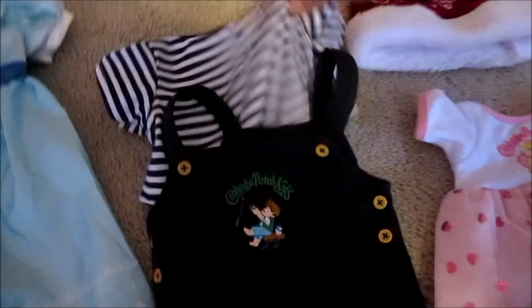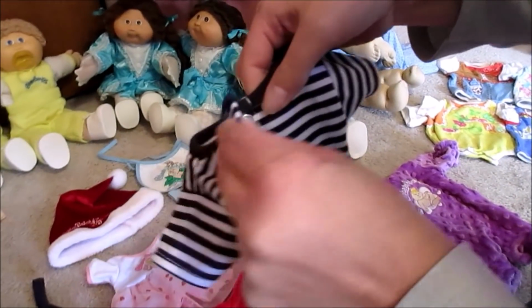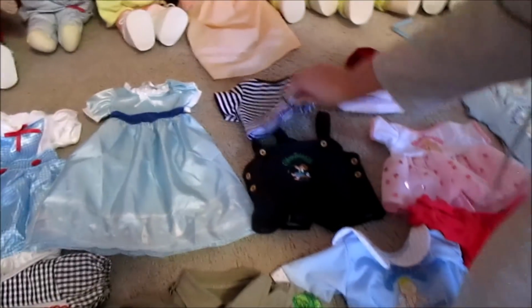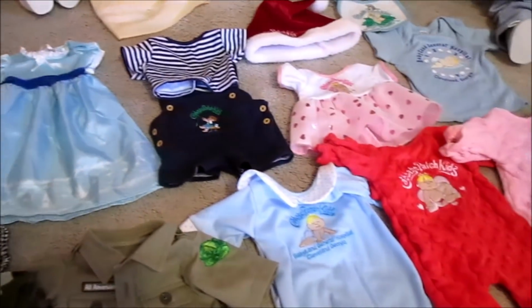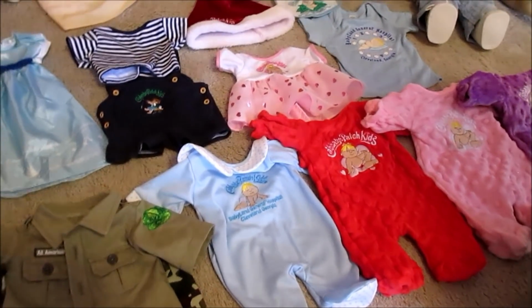And the real Babyland stuff has these snaps just like real baby clothes, and they're so beautiful. I know, it's so luxurious. And they're really not that expensive if you compare them to American Girl. They're cheaper, but they also don't come with, say, shoes and socks. But the outfits themselves, I would say, the quality is amazing.